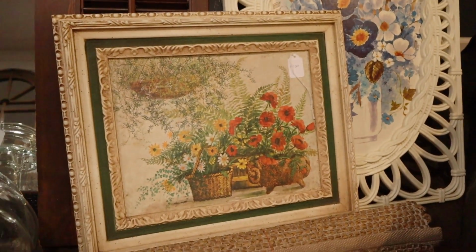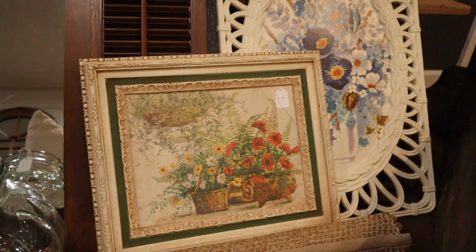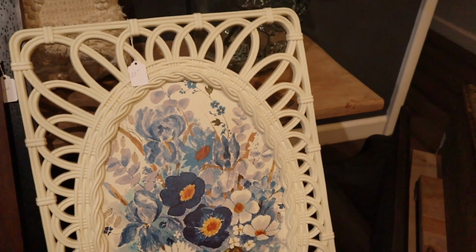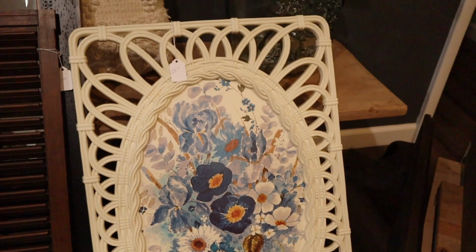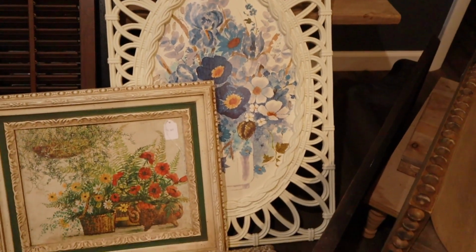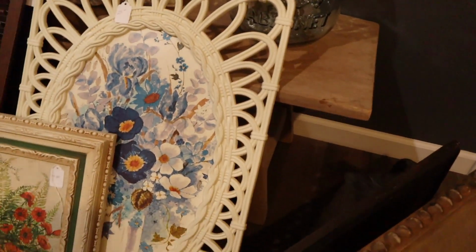I have this painting, which I think is beautiful. I kept it for a long time because I was debating on if I wanted to get rid of it or not, but here it is. And then I found this one. This was also in my recent Thrift With Me video. This piece is so pretty, and I contemplated keeping this for myself as well, but I'm gonna go ahead and get rid of it. That's the struggle with finding unique pieces, especially home decor when you enjoy decorating your own home. I just wanna keep everything I find, but I can't do that.